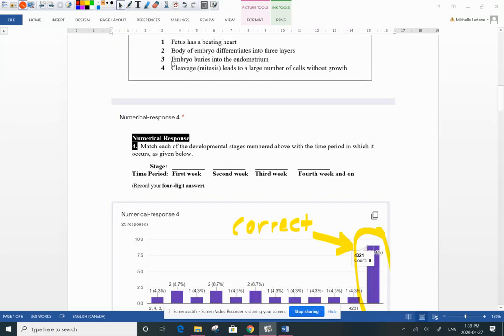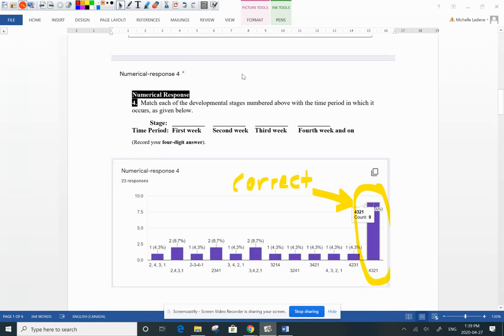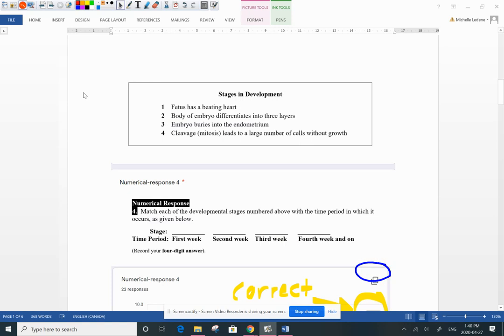Okay, another question that students got wrong, and in chatting today with a couple of people, it seems like maybe people were freaked out by the fact that this answer was 4321. And I wonder if answers like 1, 2, 3, 4 or 4, 3, 2, 1 freak people out. Don't let it. I mean, it's a totally viable option, and in this case it was, right?